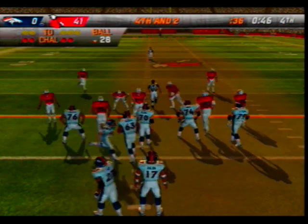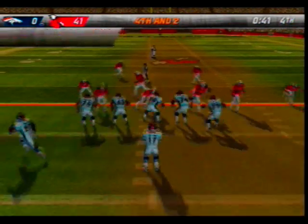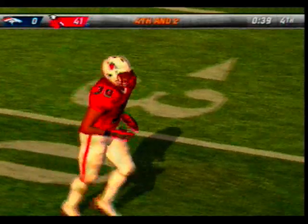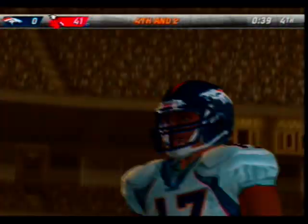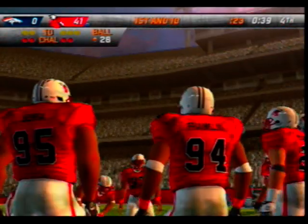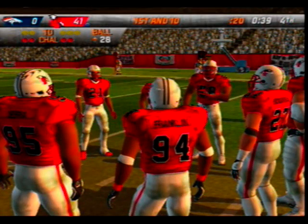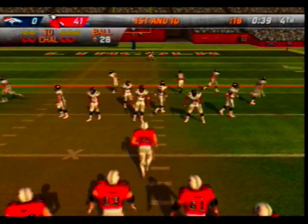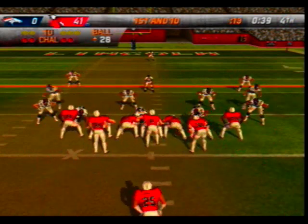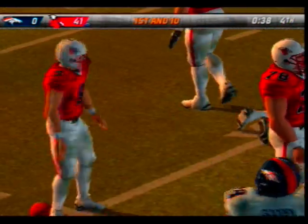And it looks like they're going to go with a no huddle. Dropping back to pass in this fourth and short situation. Knocked away. He'll just take a knee.